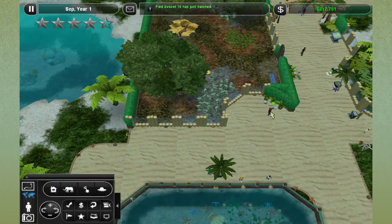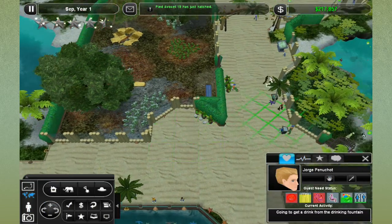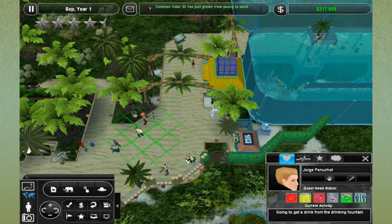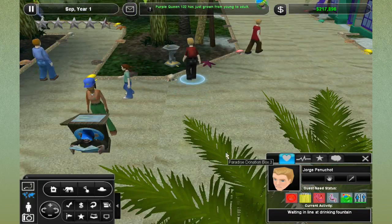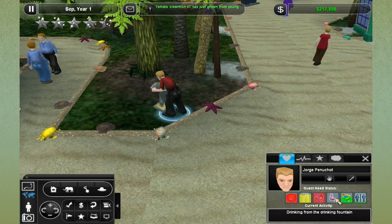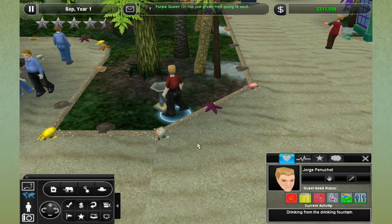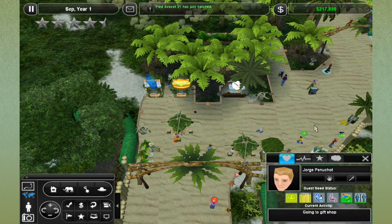All right, and the wild horse is nice and happy. This gentleman has rested on a bench. He's going to get a drink from the drinking fountain, so let's just drag him over there and see if that helps. Waiting in line at the drinking fountain. I worry about our cranky guests, you know? You want to make sure they're okay. And he looks like he got trapped somewhere, so I wonder if I have some issues with how I route my pathing.